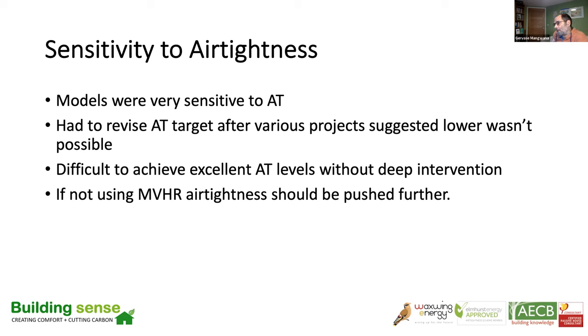And there's something else to think about, those ventilation systems. One thing that we've realized is that where extract ventilation is used, airtightness becomes more important because of trying to get ventilation across the whole house. If you've got lots of holes, then your ventilation system's just going to pull through local holes rather than across the whole house as we'd like it to.